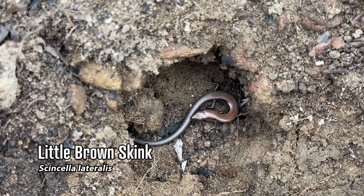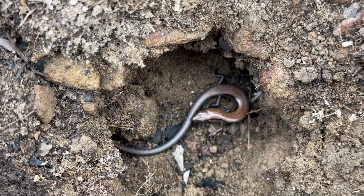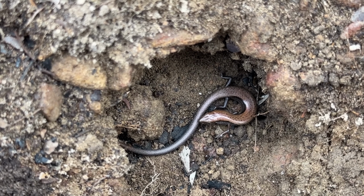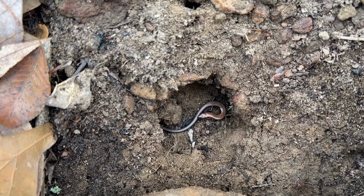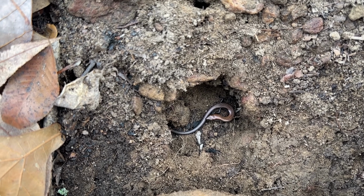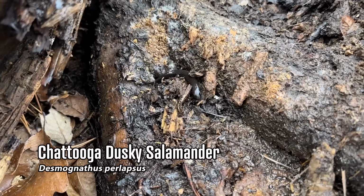There's our first herp of the day and our first little brown skink of the new year. I'm actually really surprised we found one of these before any kind of salamander today, given how cold it's been. But I have seen these guys running around when there's ice on the ground, so they are definitely one of our more cold-tolerant reptiles.